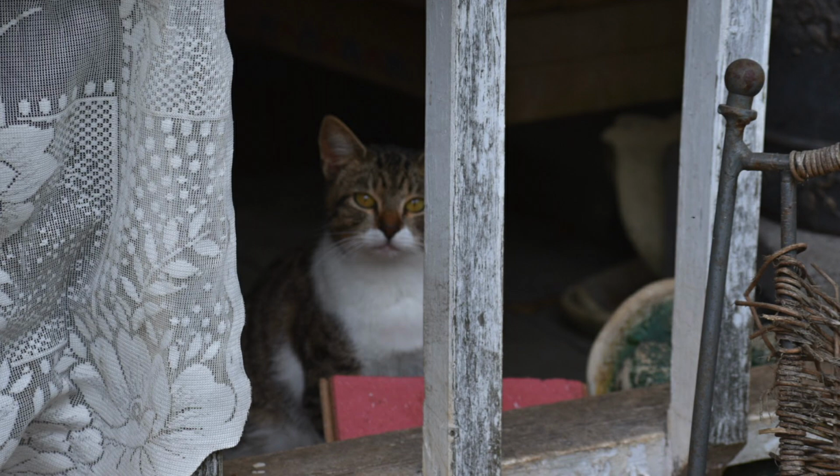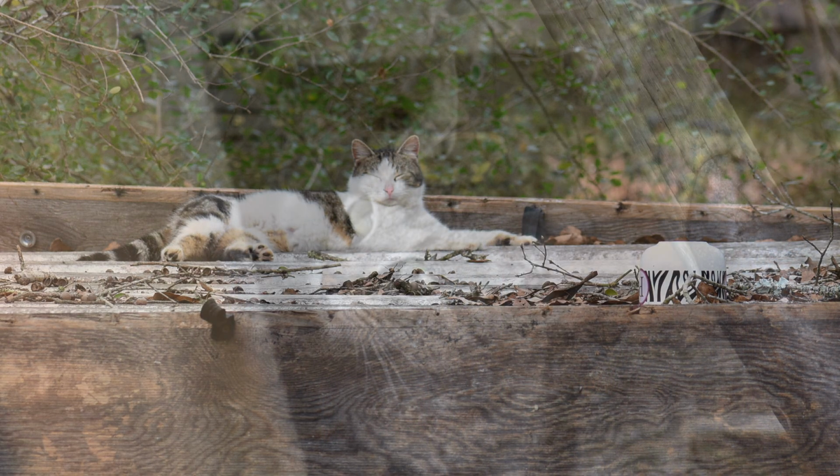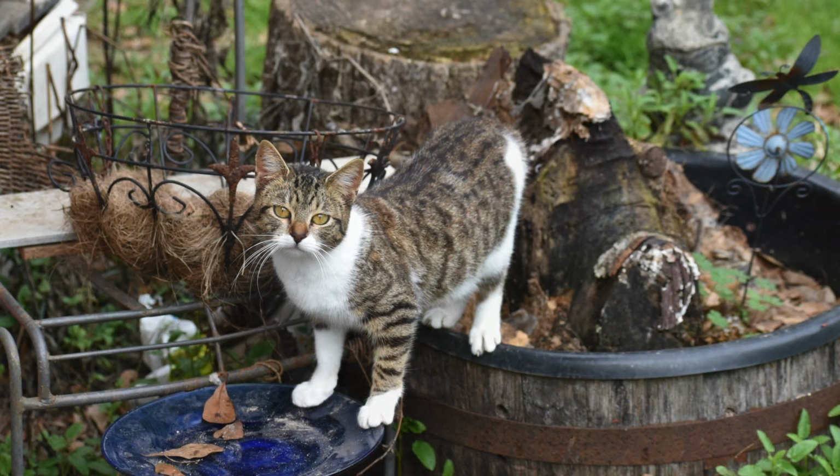They're unknown. They were either born out there or they were dumped by their owners when their owners moved away. Somebody just left them out there. So these are unknown cats. If they're outdoors, most of them are there because they are in an area that they have chosen. Most of them aren't going to be comfortable being put back inside.